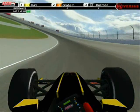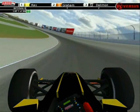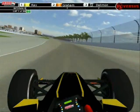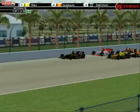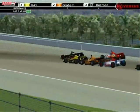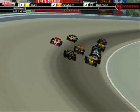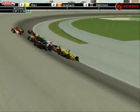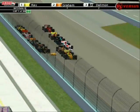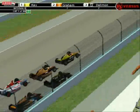We've got the white flag out, 1 lap to go. Down into turn number 3, still on board with Claude Delimon. We gotta get off of this because it's the white flag. Coming up out, oh, look at that! Here comes Anthony Ray on the inside! Delimon tried to block but couldn't do it. Here comes Anthony Ray. 1 corner to go off of turn number 4. Ray is gonna win. Anthony Ray wins at Homestead.